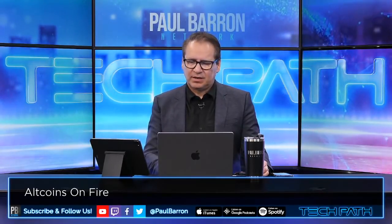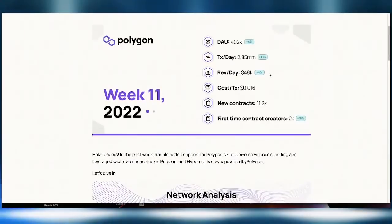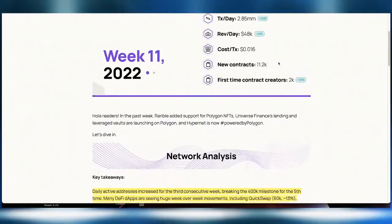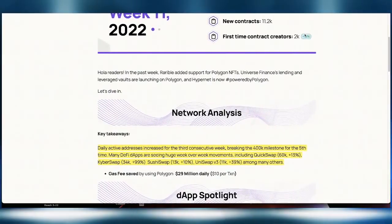So you can see their daily active user number report, 402,000. This was up about 4%. It's just a little under 402 right now. Their transactions per day, 2.85 million. This is very high. Revenue, 48K. And then you look at new contracts, 11.2K, very good. First-time contract creators, 2,000. So this is a big one, with plus 15% right there.